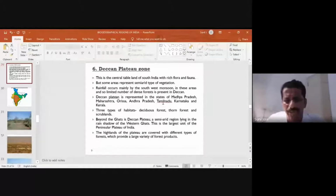So biogeographically it's important, as well as economically. Now, going to the rainfall, as I told you in the previous class, the average rainfall in Kerala is around 300 centimeters or more. But in the Deccan Plateau, the average rainfall is between 100 and 200 centimeters. That is why I told you it's a rain shadow region. Some portions of the Deccan Plateau receive good rainfall, whereas other regions do not get as much rainfall, as in the case of the western portion of the Deccan Plateau. So these are some of the important features of the Deccan Plateau.